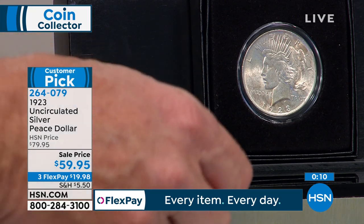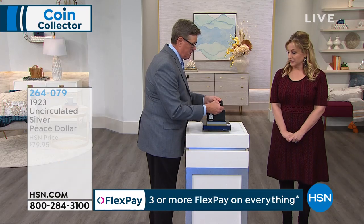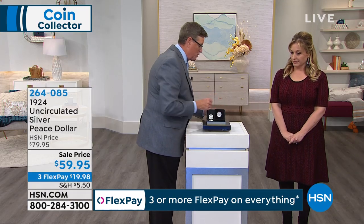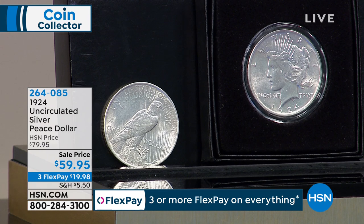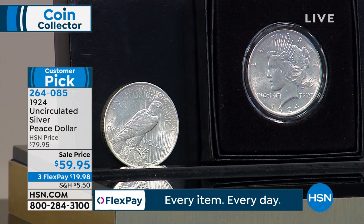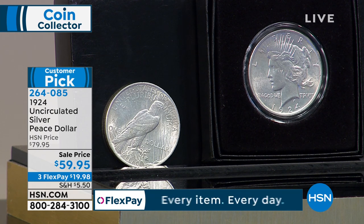So as we go down the way, next year, 1924s, which now start to really get pretty rare. The deal I bought had 24s in it at the same price as 1923s. Now if I look at the nationally advertised catalog, you know what they have that coin for? $123. The 1924 is $123 in uncirculated condition. Is it any wonder that it's a customer pick at $79.95, at $59.95?